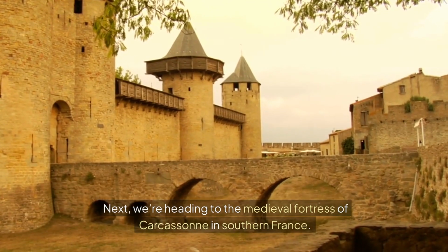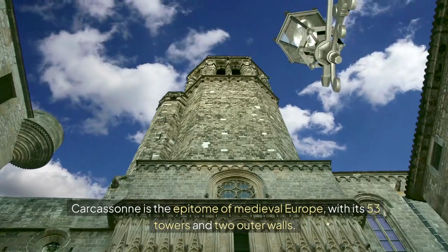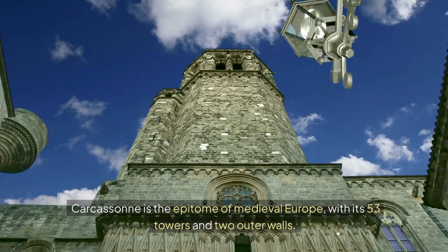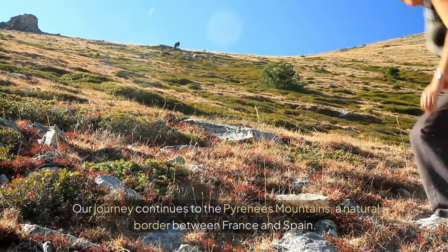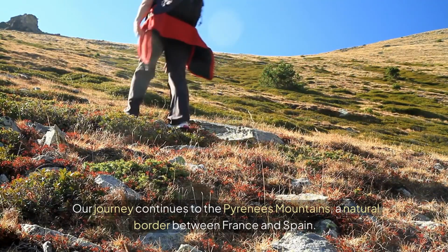Carcassonne. Next, we're heading to the medieval fortress of Carcassonne in southern France. Carcassonne is the epitome of medieval Europe, with its 53 towers and 2 outer walls. This fortified city has a rich history, dating back to the Roman era, and remains one of Europe's most impressive medieval gems. Pyrenees. Our journey continues to the Pyrenees Mountains, a natural border between France and Spain.